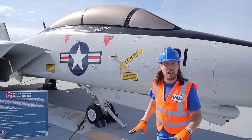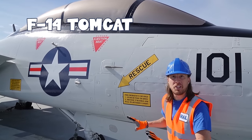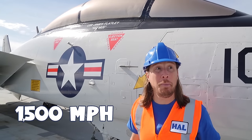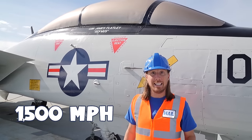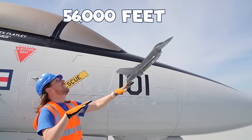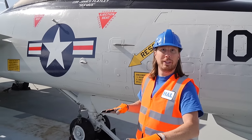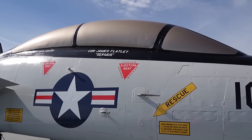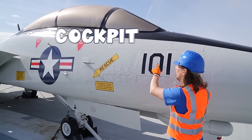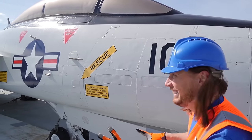This is an F-14 Tomcat. It's a supersonic jet. It can get up to 1,500 miles per hour. That's really fast. Ooh, and it can climb to 56,000 feet in height. Oh, wow. It's really fast and really high. Oh, this is an amazing aircraft. Look, right up there, it's the cockpit. That's where the pilot would sit. Oh, and look, it's the intake.